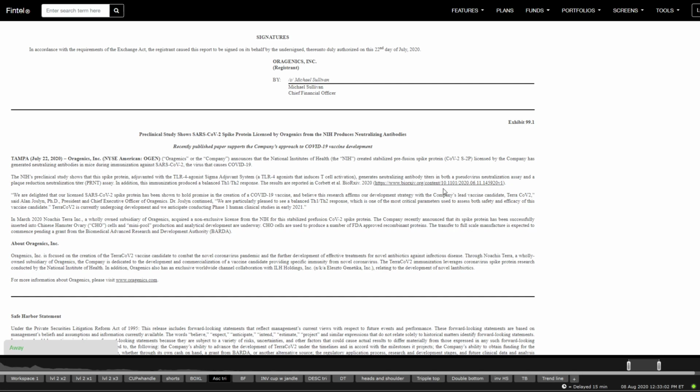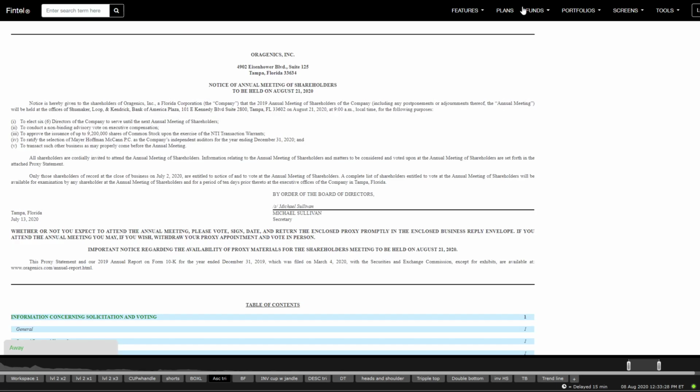So it seems that there is positive news there, and in addition they said, we are delighted that our license, not significant, but going all the way down to the company's lead vaccine candidate TerraCovid-2, and we are particularly pleased to see a balance of Th1 and Th2 response, which is one of the most critical parameters used in both safety and efficacy of the vaccine candidates. It seems to be good news there as well.